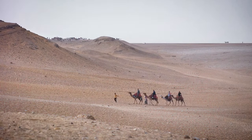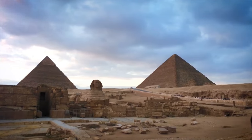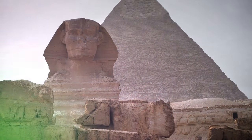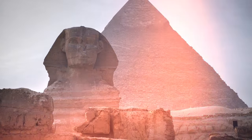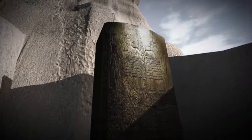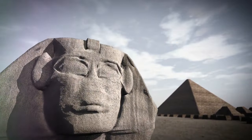In the distance, you spot a large monument. It's the Great Sphinx of Giza. Can you believe people created this monument over 4,500 years ago? Once you get closer, you see the Great Pyramids just north of the Sphinx. You learn that, unlike the pyramids, the Sphinx was carved directly from the bedrock of the Giza Plateau.